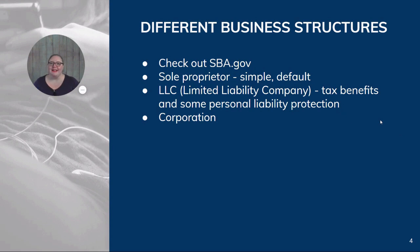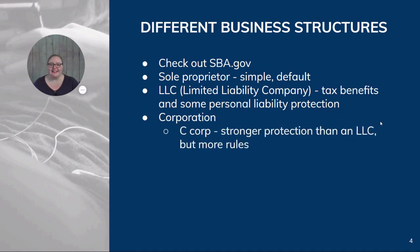Moving up the complexity ladder, the next structure would be a corporation. And there are several different types. A C Corp offers you more protection than an LLC would, but it also offers more rules and more structure that you have to comply with. An S Corp is another type of corporation that you may want to consider because it does have certain tax benefits. But again, you would want to discuss all this with an accountant and make the decision about what structure is the most beneficial for you.